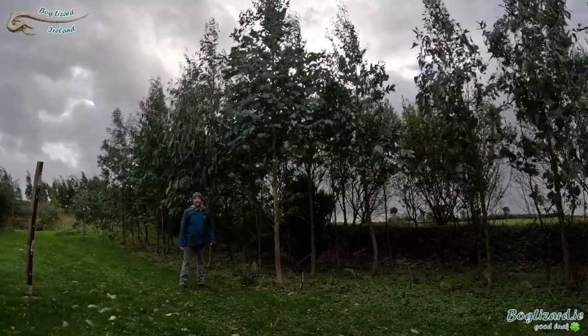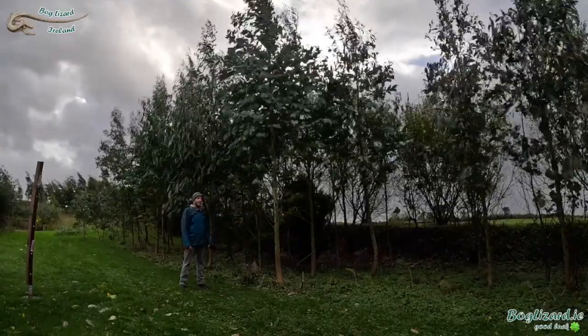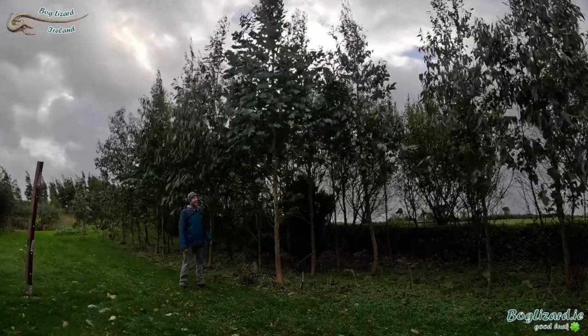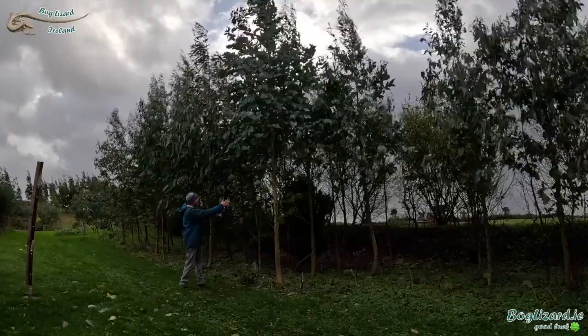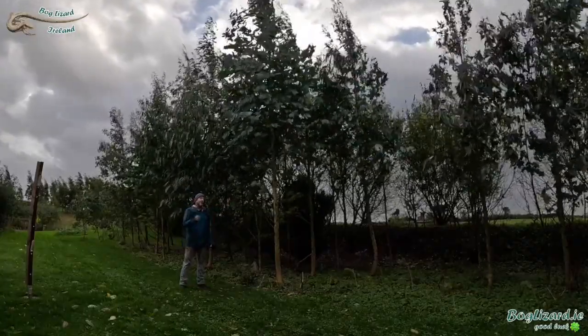These Nitens have been fabulous. They took a real beating from Storm Bara early this year, and straight up, really well secured into the ground. It's very exposed here to the northwesterlies, and they've stood up to that.